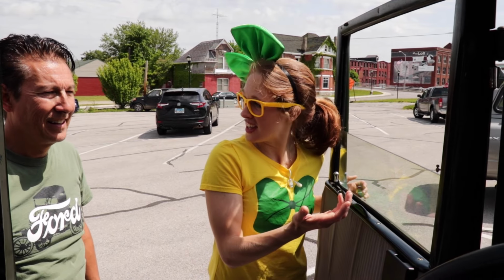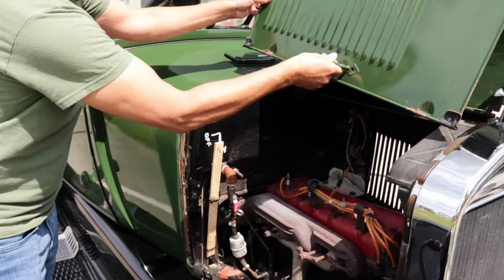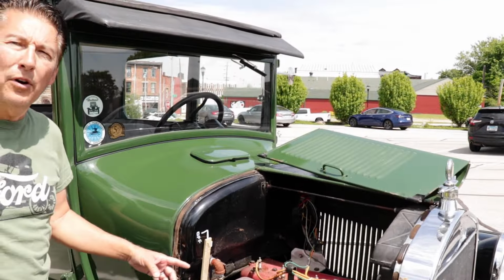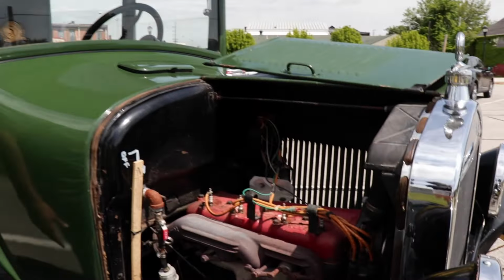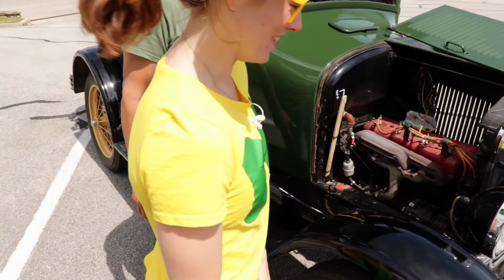Can we take a look at the engine? Sure. Wow, look at that. That's pretty cool. So this is a 4-cylinder engine, and it's about 20 horsepower. Wow. So most lawnmowers nowadays are 20 horsepower. Yeah. It's not a lot of horsepower. No, but we've come a long way. Can you imagine driving this thing back in the day? That's pretty cool. Wow.